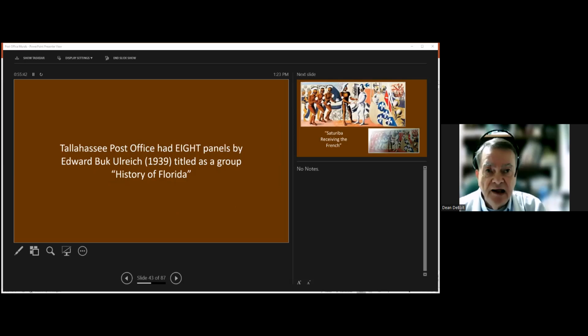The Tallahassee Post Office had 8 murals. They were by a man named Edward Buck Ulrich, done in 1939. It had a whole group of them. They were finished and brought to Tallahassee, but before then they were taken to New York City and put on display, and then they were brought to Tallahassee in 1939.